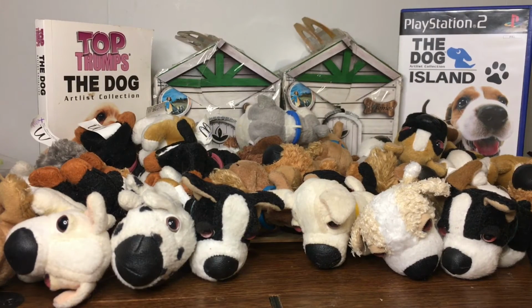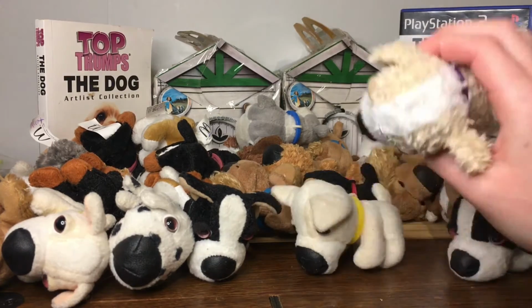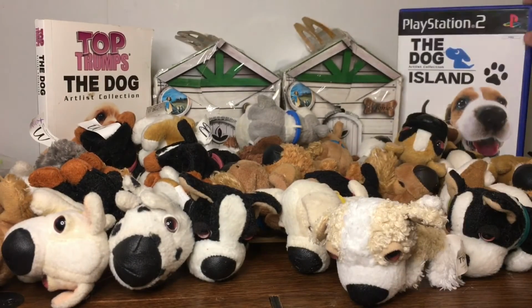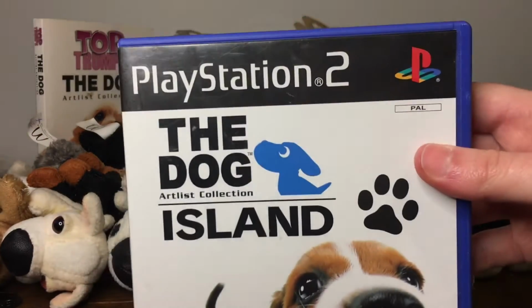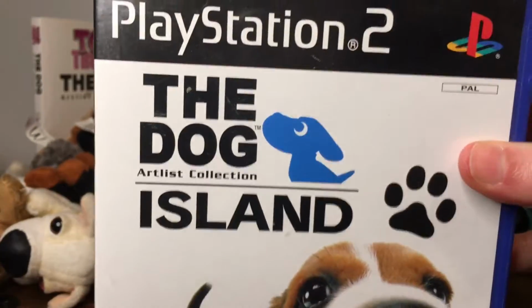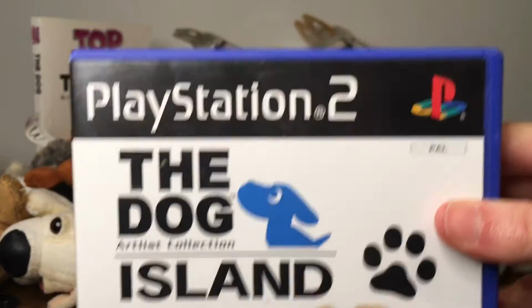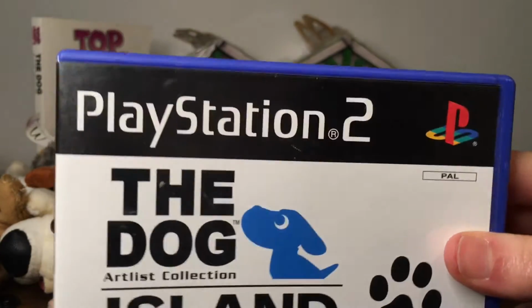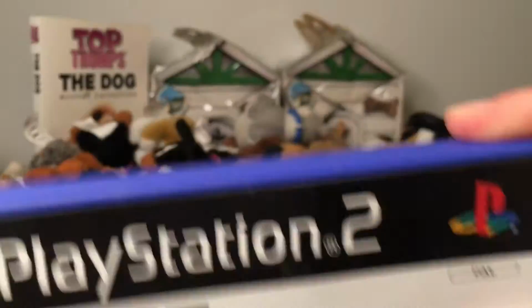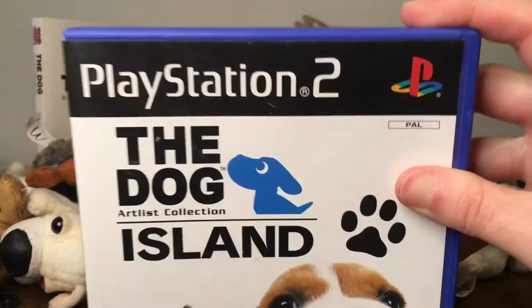So I feel like this needs an occult following, or a borderline occult following, because look at these little dogs, man. They're so cute. And this game, I'm just saying, just play it if you can. Try and play this game. I'm not even kidding. I don't know if you can get it on any other console. There might be a Nintendo Wii version, but if you have a PS2, or if you can find this game anywhere, I recommend it 100%.